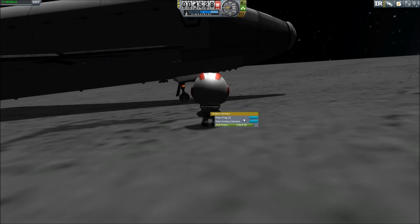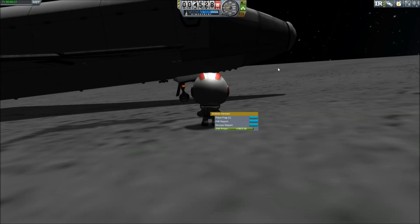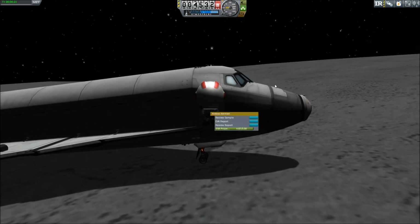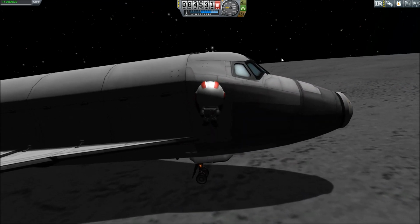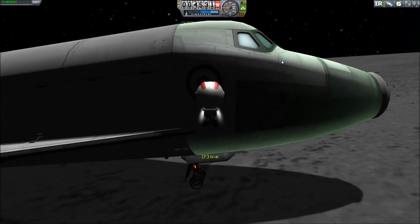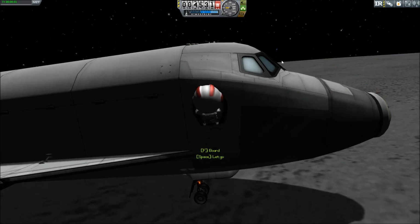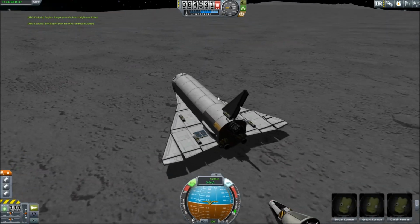EVA report and surface sample. I don't plant flags anymore because they show up on the map annoyingly. And if you plant one every time you go anywhere, Jesus, I'd have like 200 flags out. Sorry. Flags. Yeah, don't plant a flag every time you go somewhere. It's just gonna be a pain in the ass.